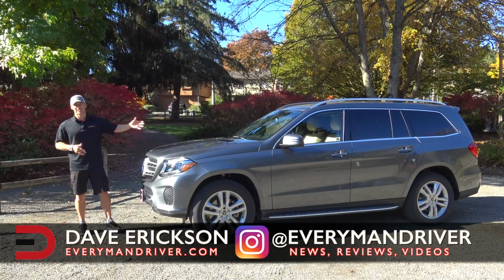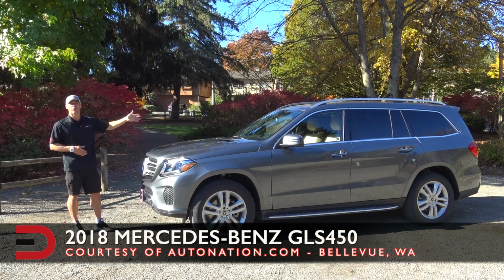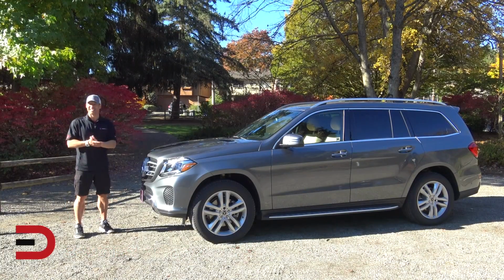I am super excited because I have with me a 2018 Mercedes-Benz GLS 450 4MATIC, a full-size three-row luxury SUV with seating for 7. And today we're going to take a closer look.